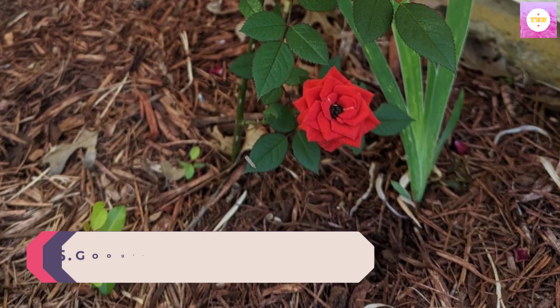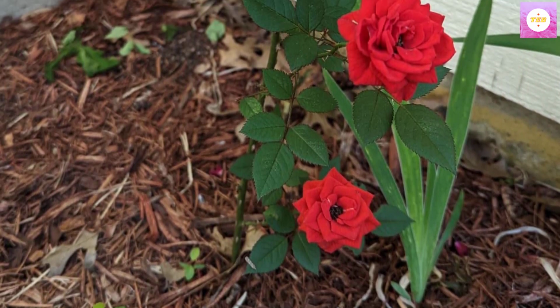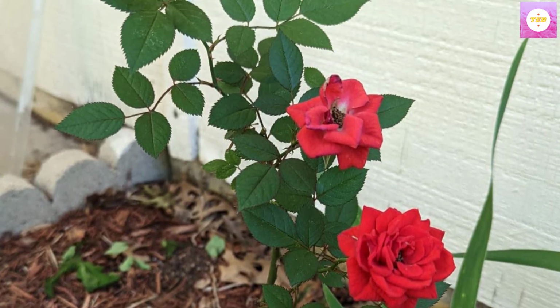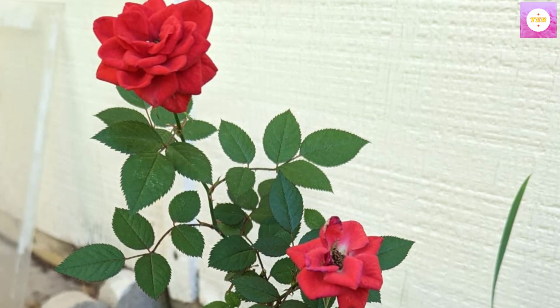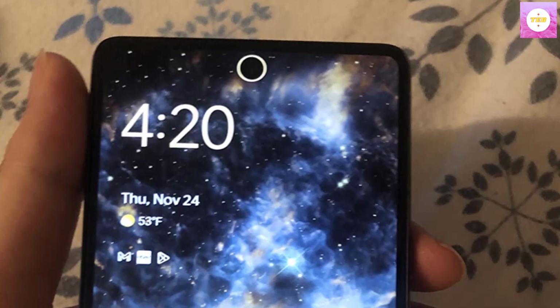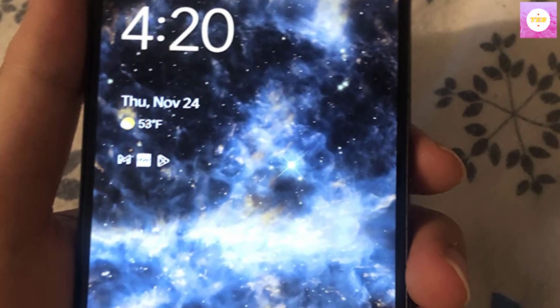Number 5. Google Pixel 7 5G Android Phone. Unlocked smartphone with wide-angle lens and 24-hour battery. 128 GB, Obsidian. Google Pixel 7 is powered by Google Tensor G2. It's faster, more efficient, and more secure, with the best photo and video quality on Pixel yet. Other camera description: front, rear.